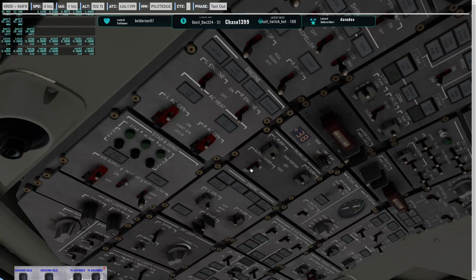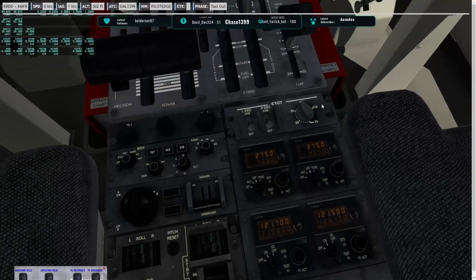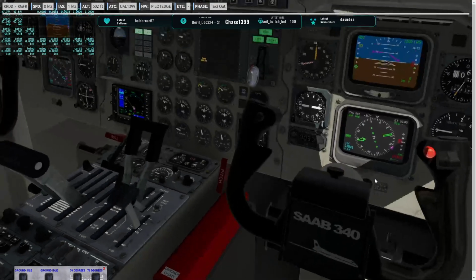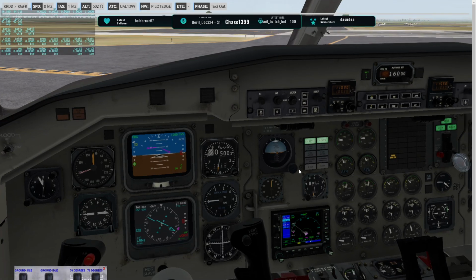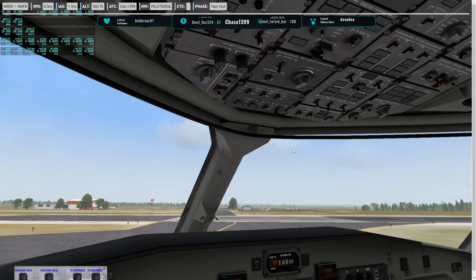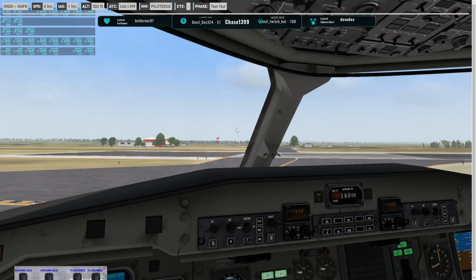Gamjet 232, Denver Center, the Eagle altimeter 3023, descend to maintain 15,000, information November is current. And Gamjet 232, we were advertising the visual approach runway 25, let me know if you want something different. 132.2 is Oakland Center.